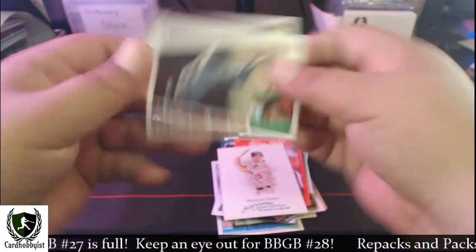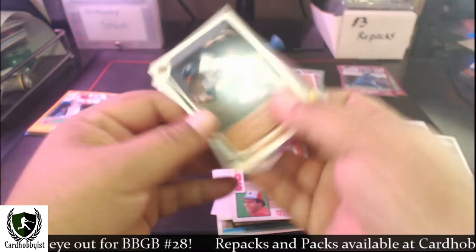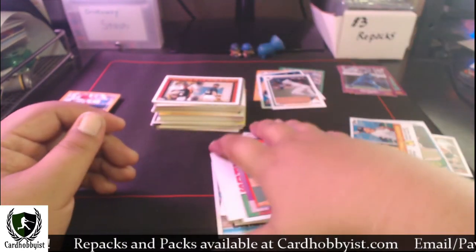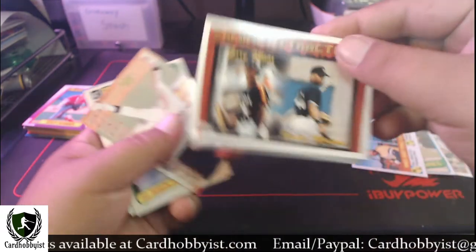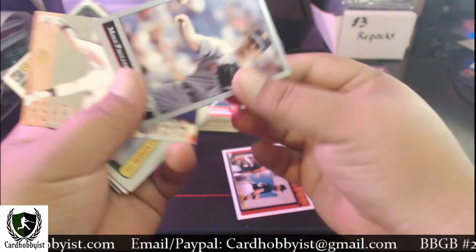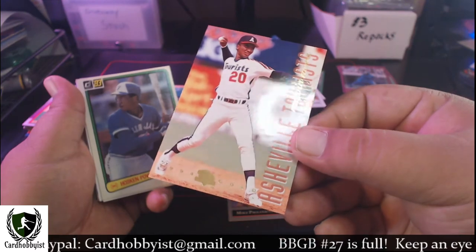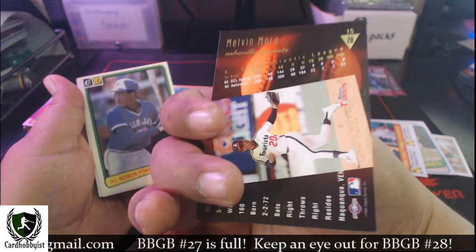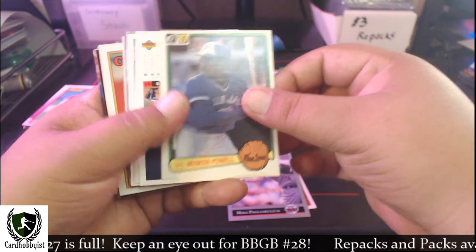Brendan Harris, Allen and Ginter, we got 84 here, Manny Trillo, Bill Madlock, Wade Boggs, another Hall of Famer, there's an Andres Thomas, Braves card, and a Scott Scudder, I shudder to see Scudder. Alright, moving through. We got Gary Mota and James Mouton. Another Mike Pagliarulo. Asheville Tourists. Who's this? Melvin Mora. It's interesting. Melvin Mora did make it to the bigs. Asheville Tourists cards. Pretty interesting. Let's set that one aside.